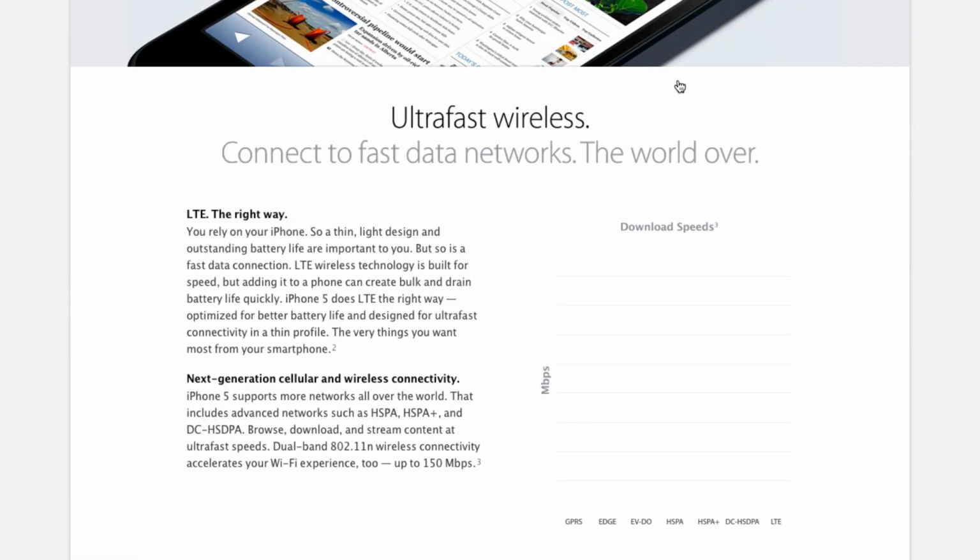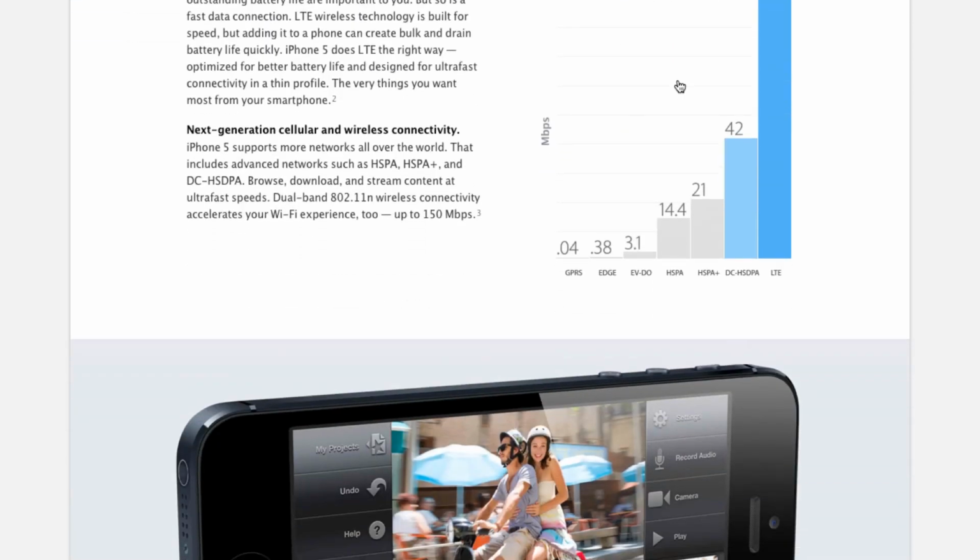Next up is ultra-fast wireless. Apple is now including technology for LTE in the iPhone 5, so you're going to be able to use it here in the United States on AT&T, Sprint, or Verizon's network. I've been using LTE on my third generation iPad and some of my Android devices, and the difference between LTE and 3G is pretty much like night and day. It makes using data that much faster, and it's a really great experience.